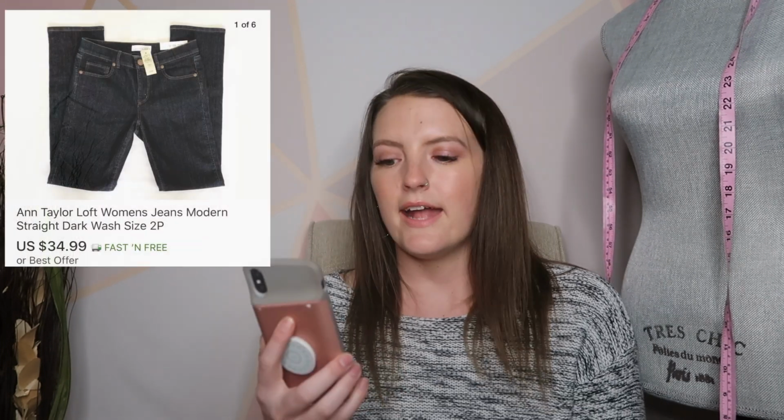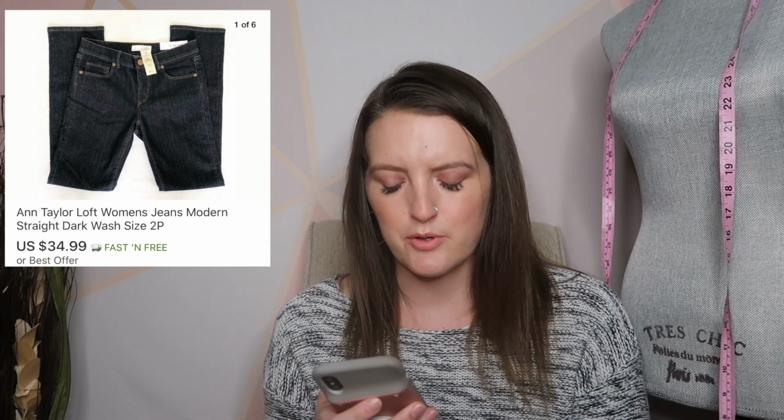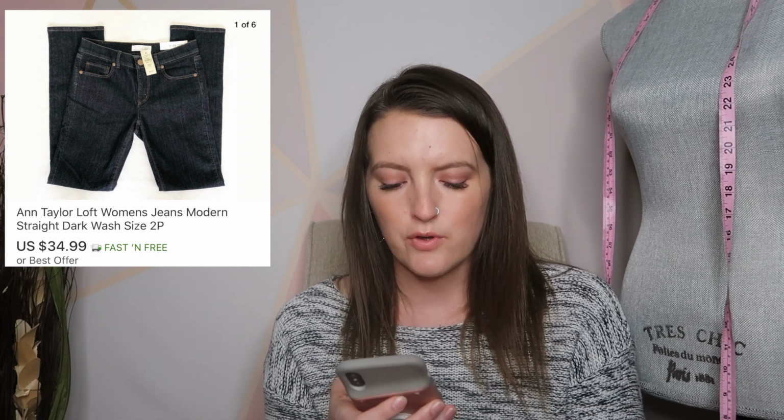So the first thing on eBay was a pair of Ann Taylor Loft pants. These were jeans, and they were petite size, and they were like a dark wash. And these were new with tags, and they sold for $35. So again, screaming till I'm blue in the face, but Loft does sell, especially if you can get it new with tag in the newer styles. Especially, I mean, these were $35, so I am mad at that.